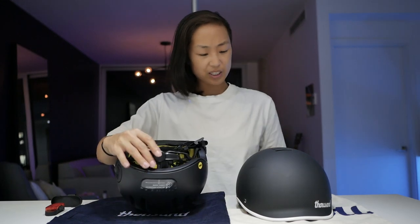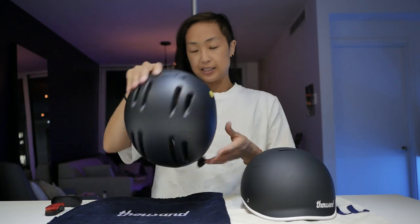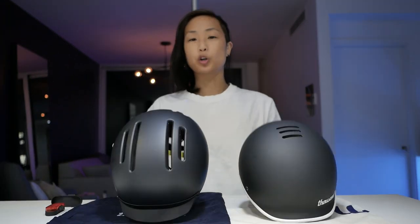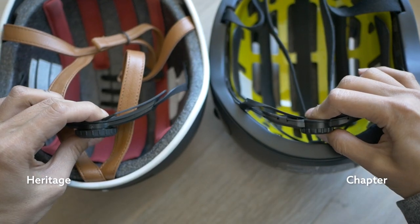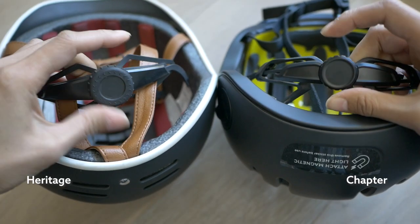Works though, but just for some reason feels a bit less. Yeah, I don't have a word for it, but it's a little bit harder to grab. I mean, I have small hands, so it's not an issue, but it's less thick and less easy to grab the dial than it is on this helmet.